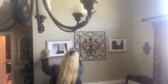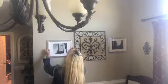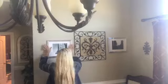So I am temporarily trying the extra 2 pictures beside the iron piece that I was going to move and just see how I like that.